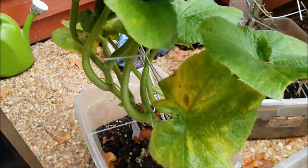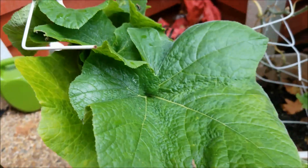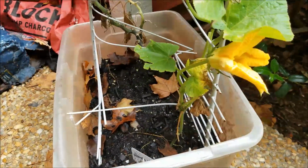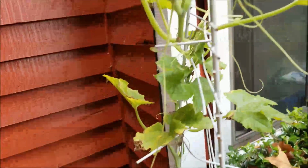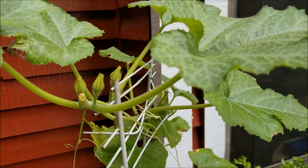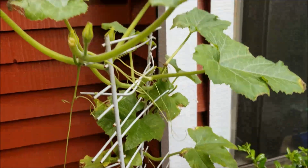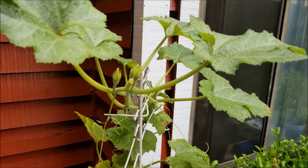Meanwhile, my butternut is growing. No more new flowers, but she's looking pretty. And my honey nut has its second flower. The sweet dumpling is still looking like crap on the bottom, but starting to develop flowers and blooms on the top. It's already had one flower come up and disappear. So we'll see what happens with that.